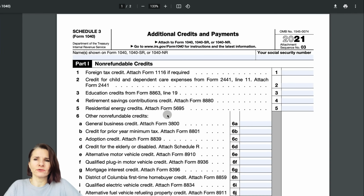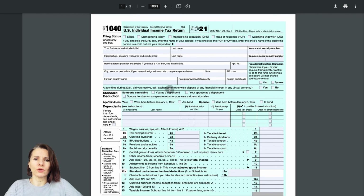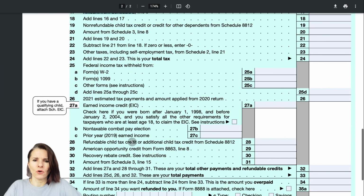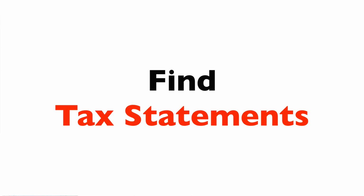Or if you have credit due to you, this is Schedule 3, you would go right here, net premium tax credit, and that will flow into your 1040. But on page 2, either Schedule 2 information or Schedule 3 information would flow in, depending on your situation. If you don't have a copy of your 1095A, you don't know where it is, you didn't receive it, you have to log in to healthcare.gov, go to your account and go to tax statements and you pull that information.